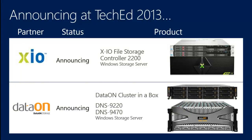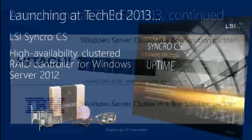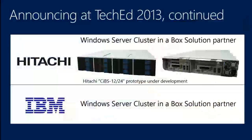So great. A few products being announced. Is that it? No, there is more. In addition to those individual products, we have the announcement of a couple more partnerships. So first off, Hitachi. We've been working with them for quite some time, but now they've come to the point where they're working on a prototype system that will have either 12 or 24 drives. This is under development.